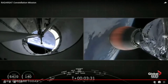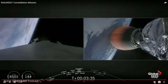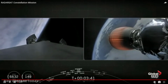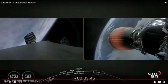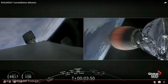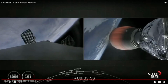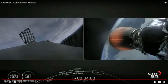So in order for the first stage to make its way back to landing zone 1 at Vandenberg Air Force Base, it has to execute a series of 3 burns. The first, which you just saw, is what we call the boost back burn, and that helps to slow the rocket down and orient it for entry. Shortly after this, the grid fins, which you see right there, articulating as they help steer the rocket back to Vandenberg, those are deployed to help guide the rocket during its descent.